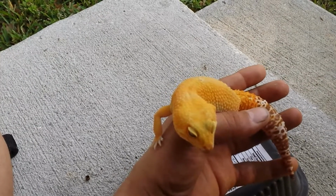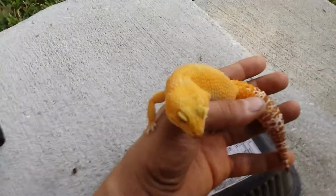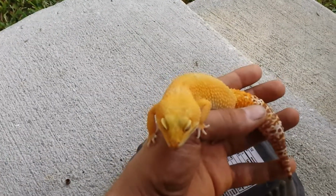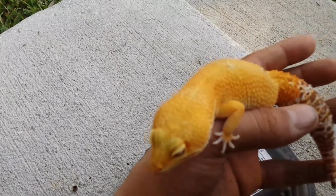But I did want to show you guys this. Some people just want pets. That's all they want. They just want a pet because they know they live very long. And while you're doing your homework or something, you put your little gecko on your keyboard, and they just sit there and close their eyes and chill. A lot of these animals, once they get used to you, they're so chill.